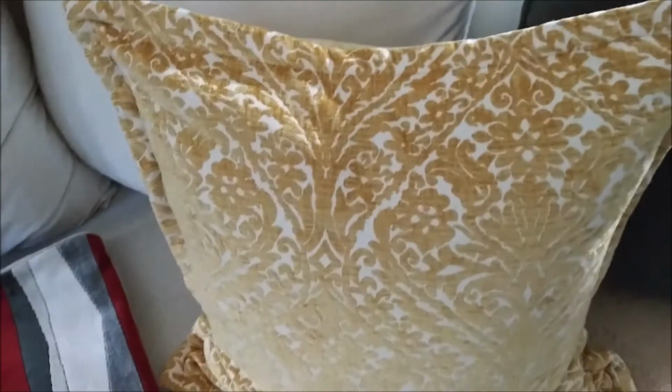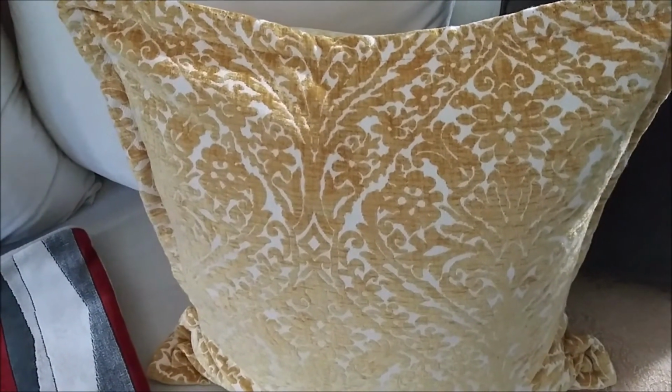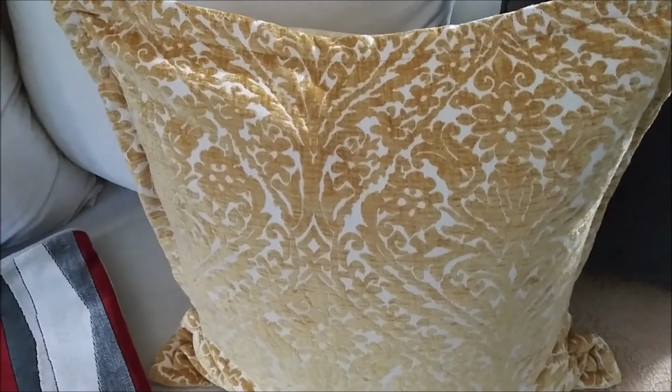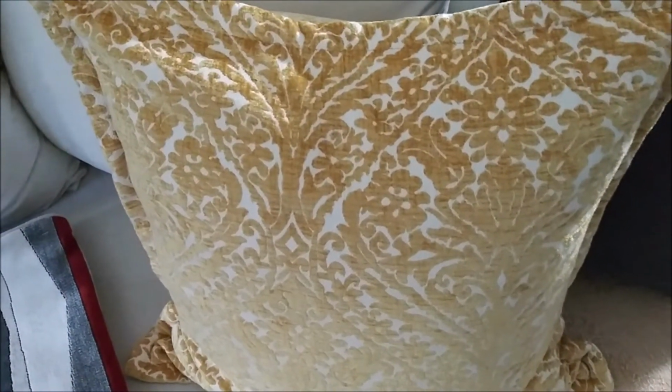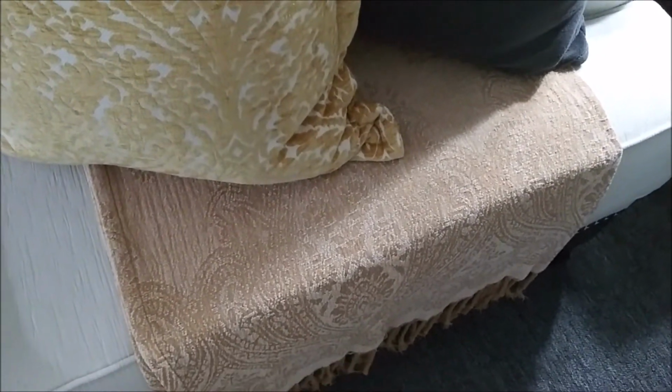I believe I bought these at, I'm trying to think, Burlington. The throw I already had. A friend gifted those to me, and yeah, these are the pillow covers.